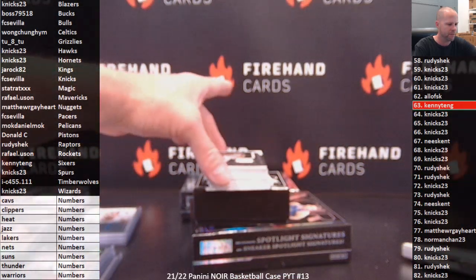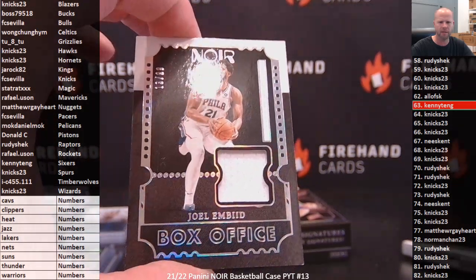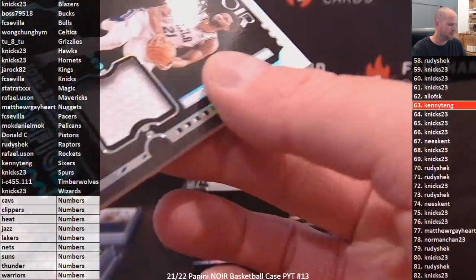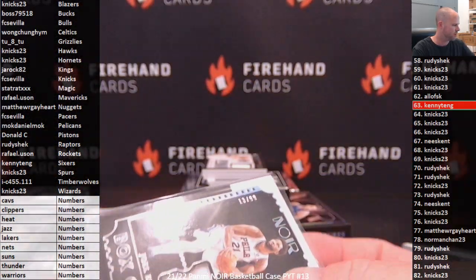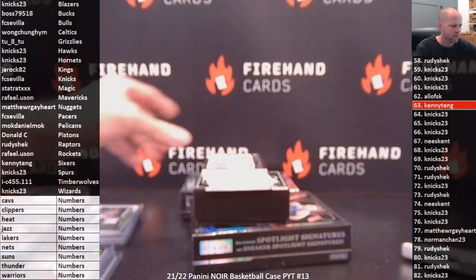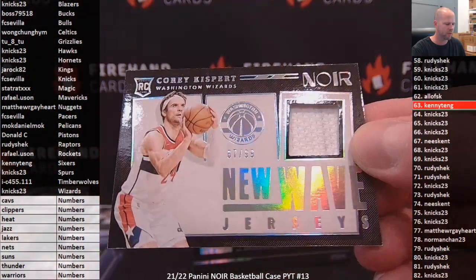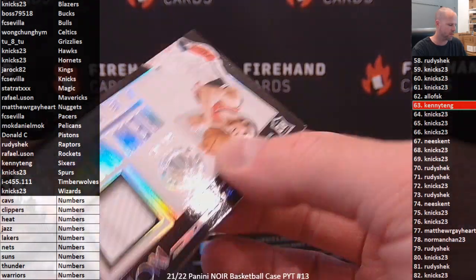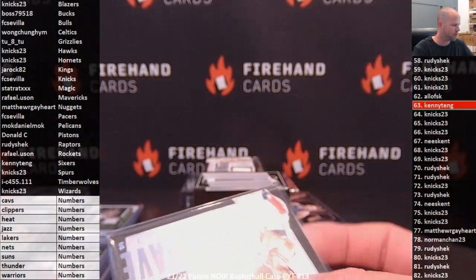Okay, box office jersey, Joel Embiid for the 76ers and Kenny Tang to 99. New Wave jersey, Corey Kispert to 99, the Wizards, and Knicks 23. Got another new waiver.